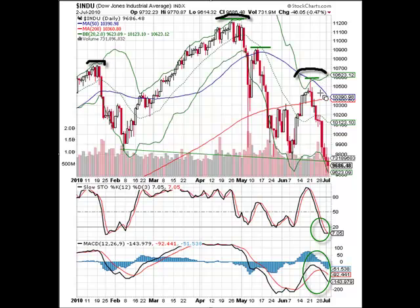If we break to the top, if we go up, we would be looking at this level here, the swing high at 10,600, this swing high at 10,900, and obviously the April 26th high. So those are the areas we'd look for there.